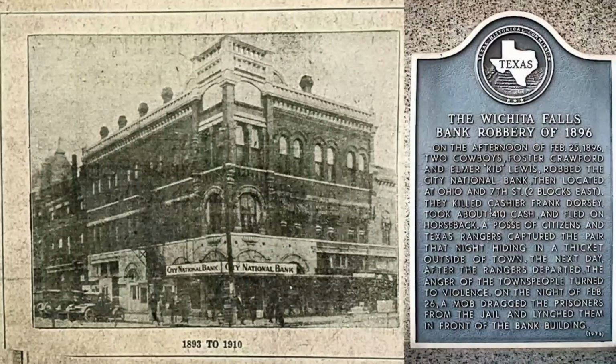The City National Bank building was located at Ohio Avenue and 7th Street, which is where I noted earlier that a sale of town lots occurred, which was held the day the city was named in 1876, and the City National Bank was notoriously robbed in 1896.